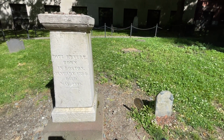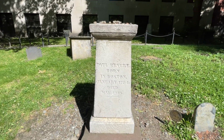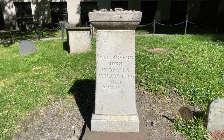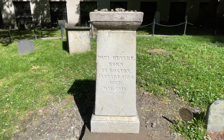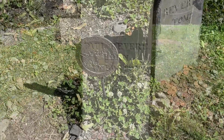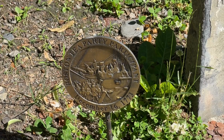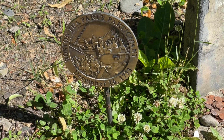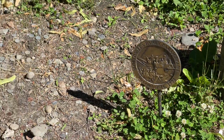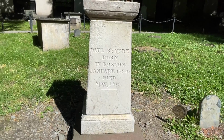So that is it. The gravesite of Paul Revere, the Midnight Rider. Pretty important fella, I would say. As are the others I've shown you. I just noticed this little bronze plaque over here. Boston Tea Party participant. I think I saw that at Samuel Adams as well. I'll have to go back and look. But that's gonna do it for Mr. Revere.